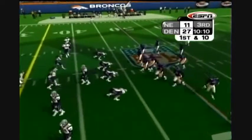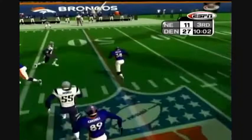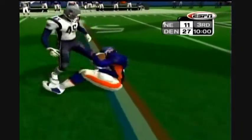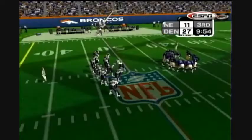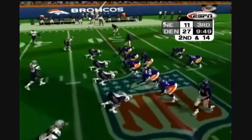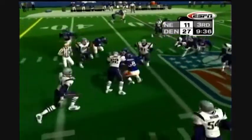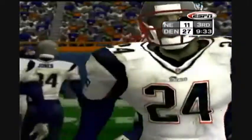First and 10 at the 44-yard line. Go back to the strong side receiver in the slot for the O. The pitch to Anderson. Thrown down by Smith. They lost a few yards on that play. Second and 14. Blue 19. Blue 19. Set. Hot. They'll keep it on the ground. He corrals him at the 42-yard line.